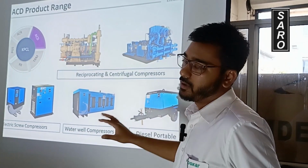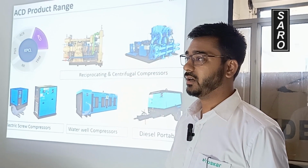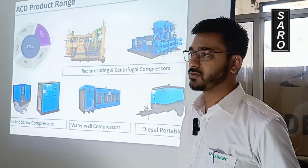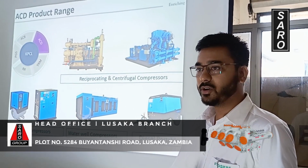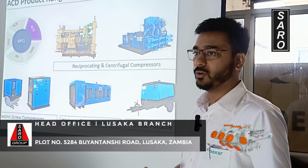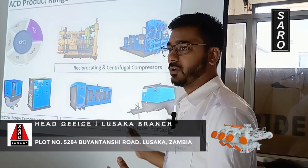These compressors are mounted on a trailer or on a skid. They are used in mining, construction, drilling, jackhammers, from little to complex operations. We use the diesel portable compressor. It is driven by the Kirloskar engine. Since you are already acquainted with Kirloskar engines, it is very easy to operate as well. I will tell you in detail what kind of internal parts there are in the portable compressor.